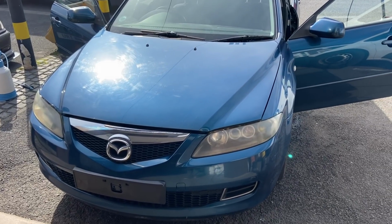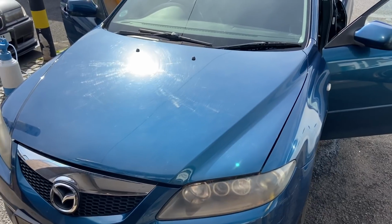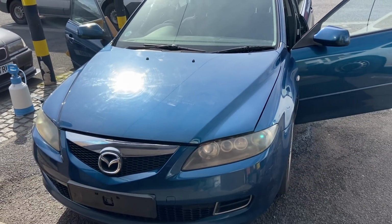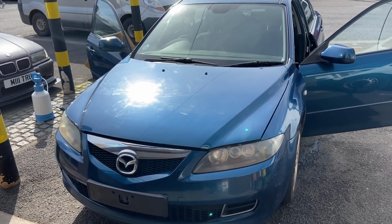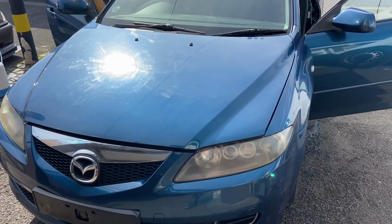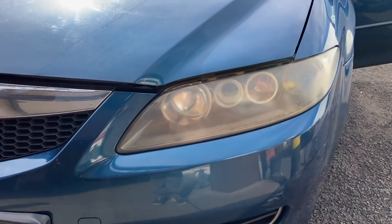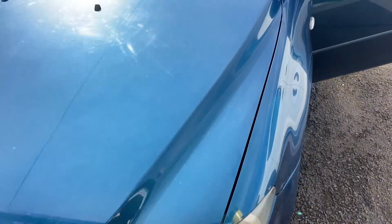Now straight away you can see it needs a couple of things done on the outside. Do you see all those swirls in the sunlight there? The paint's an absolute mess on it. It's an old car, it's got marks here and there, but a quick polish will help that out. The headlights are really dull, so we will need to sort them out so that they're legal and they give a bit of light off.